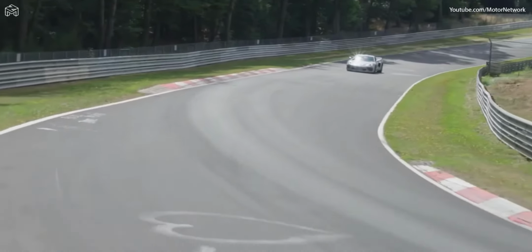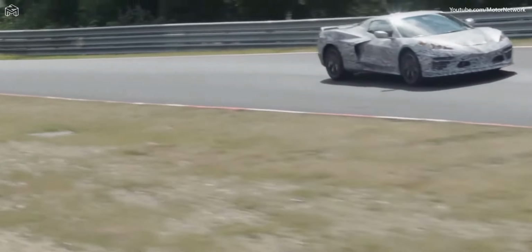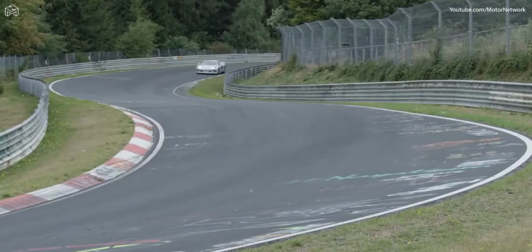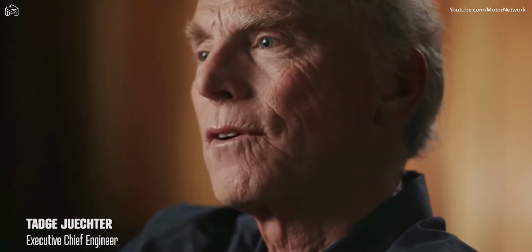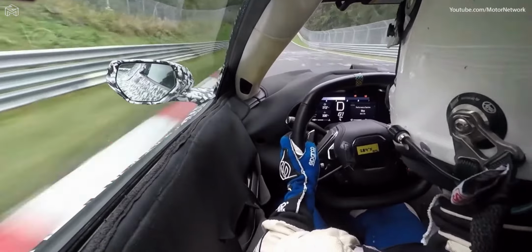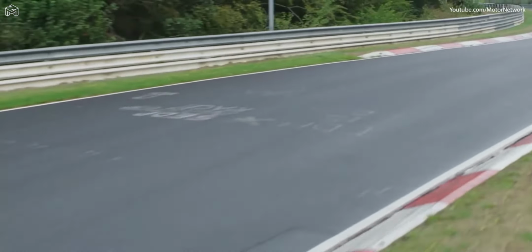It's so much easier to place in the corners, and the precision of where you can put the car is different. When you're sitting on the center of gravity of a car, the car is rotating about you. You're not sitting out in the periphery and the car rotates about a point distant from you. Because ultimately, the Corvette is about providing a driving experience, and so we're trying to take that to the next level.